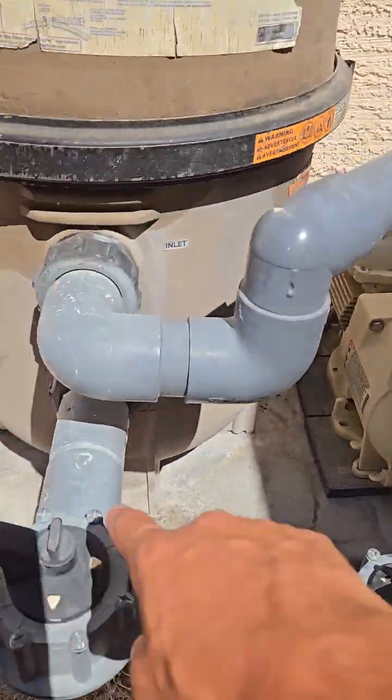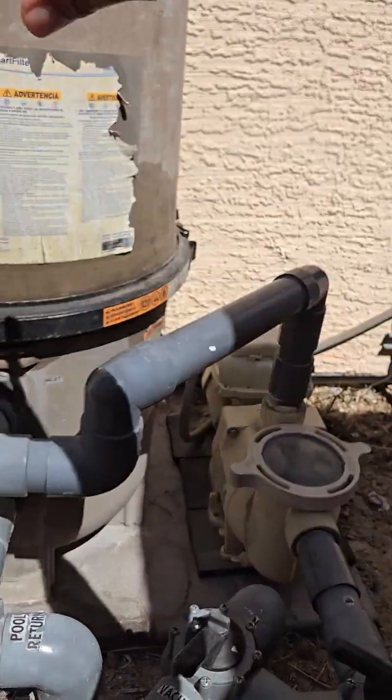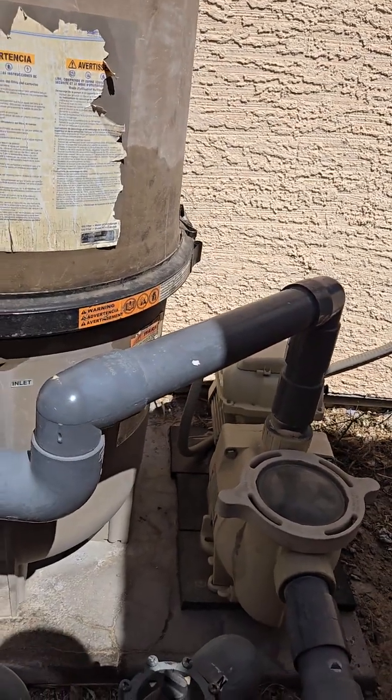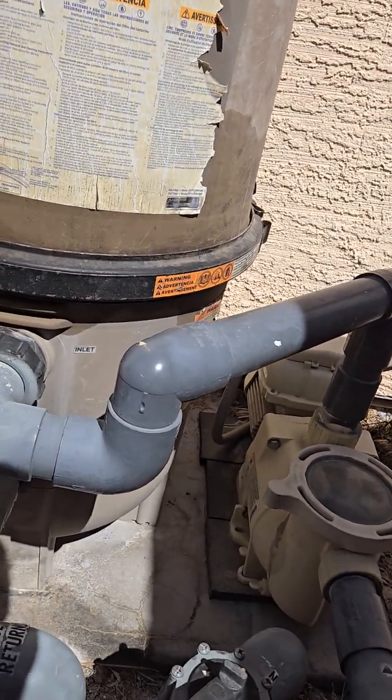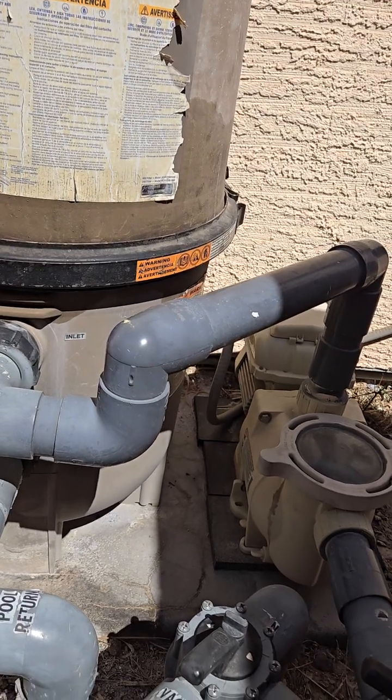So the only thing is just that little leak, and might as well, like I said, replace this filter and put in a new one. That'll make everything work the way it's supposed to be working.